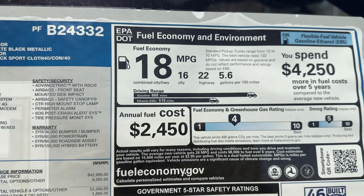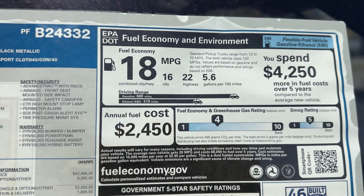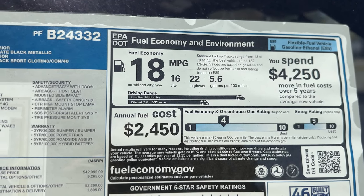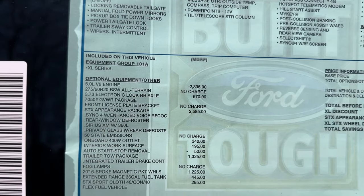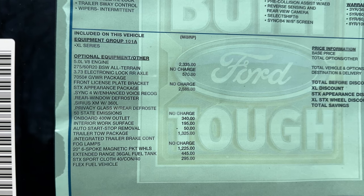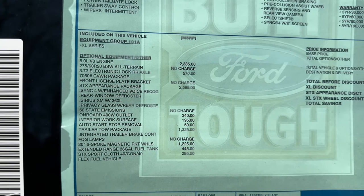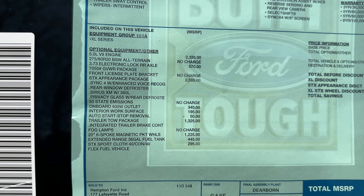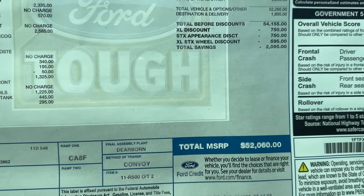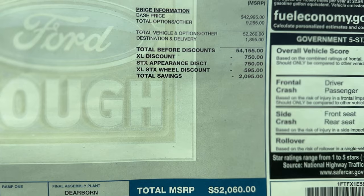This is a 2023 model with the 5-liter V8 that actually gets 22 mpg on the highway, which is better than a lot of mid-size pickup trucks, and it allows this thing to do over 600 miles of driving on a full tank, which is bonkers. That 5-liter V8 costs $2,300. The STX appearance package costs $2,500. Add on some extra towing, like the trailer tow package, for $1,300, and those 20s for $1,200, and you get to that $52,000 price tag.